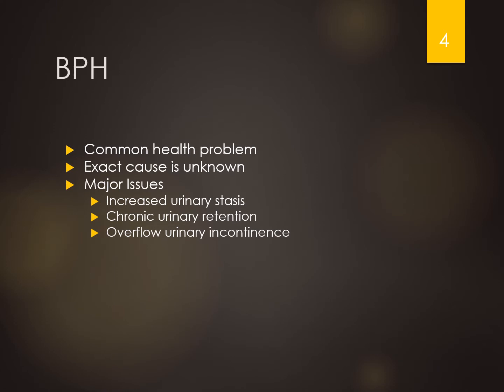I'm going to now use the term BPH instead of saying benign prostatic hyperplasia, because that's a bit of a mouthful. So BPH may be related to androgens and aging. Here, the cells will undergo hyperplasia, causing local inflammation. Problems with BPH include increased urinary stasis and chronic urinary retention. This definitely sounds like it puts the person at risk for a UTI and stones.